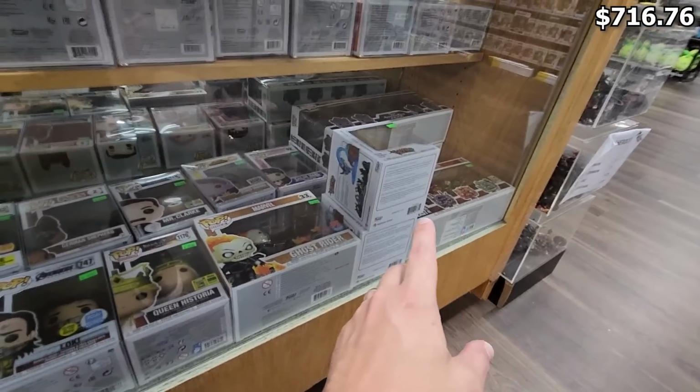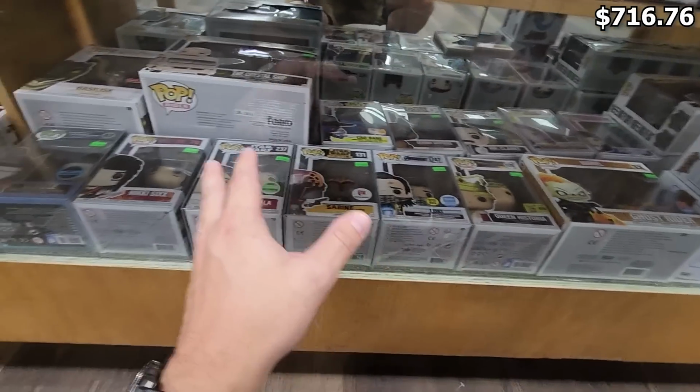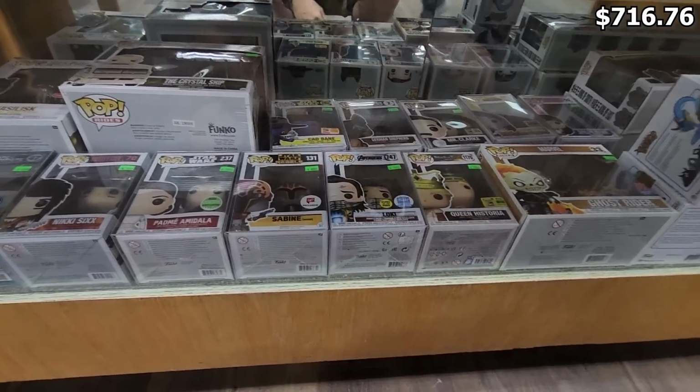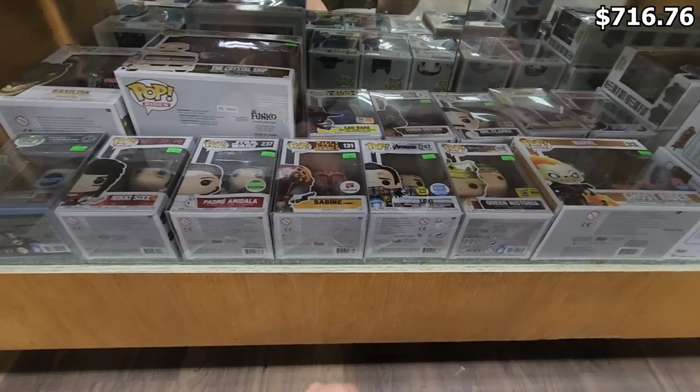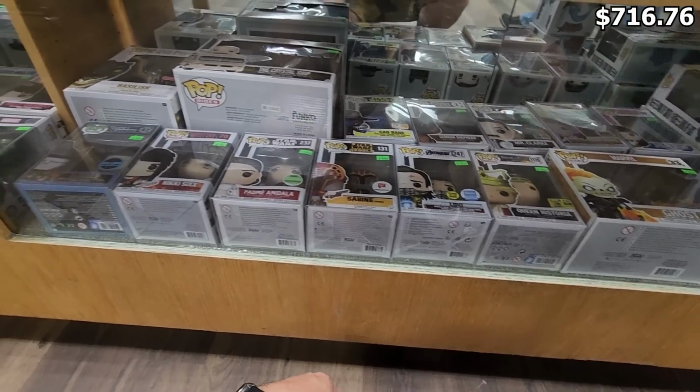All right, what else? We have some Pop Asia in here, which is a category that we need, guys. So we might be eyeing that one too. Another Pop Pets with the German Shepherd. Ghost Rider's pretty sweet. Sabine's a cool one. Rumble from the NFT line of Transformers.